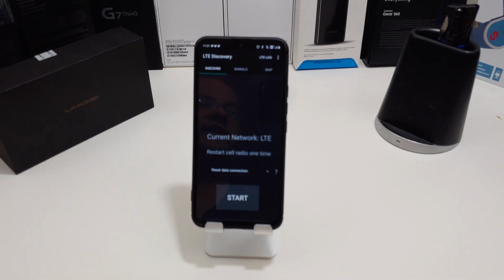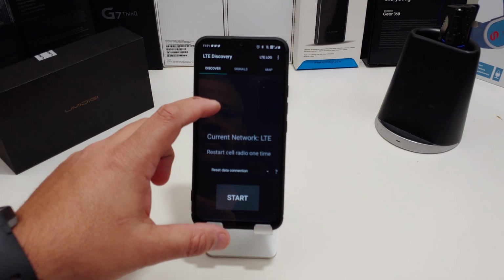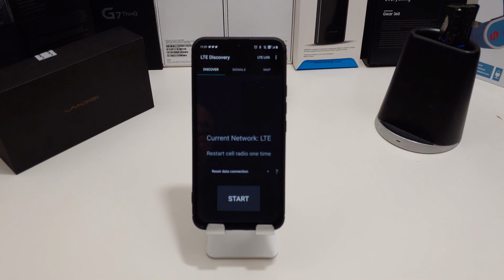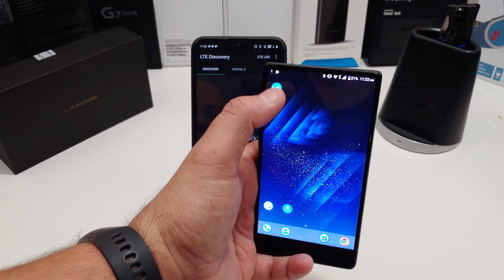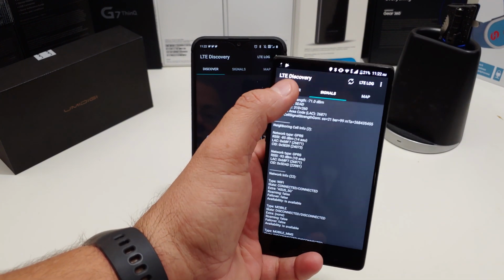Now, I was wondering if it will just say LTE for every phone, even if you know you don't get LTE speeds, and that answer is no, it will not. Actually, I have some proof. I have the UMIDIGI Crystal. Yes, it looks like an Essential phone, but I know it doesn't have LTE, and I'm going to show you why.